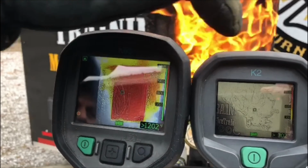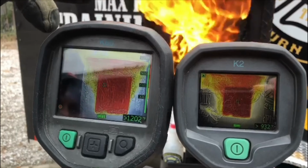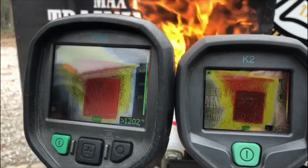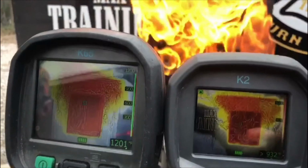Like I said, Max Firebox, made in USA, engineered to last, and named after my son, Max. We are going to flip the camera because we want to show you a few things here. Let's see here. Monty, how do we flip the camera? Remember, this is 9 hertz. This is going to be 60 hertz. So, big difference there in the two cameras. So, this is the FLIR K65, the FLIR K2.